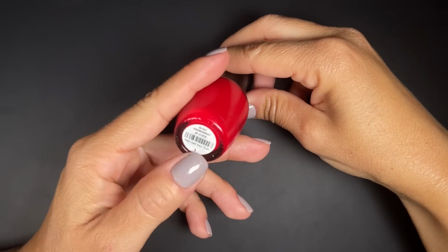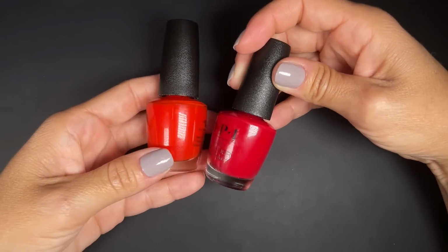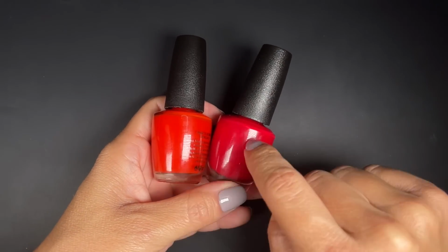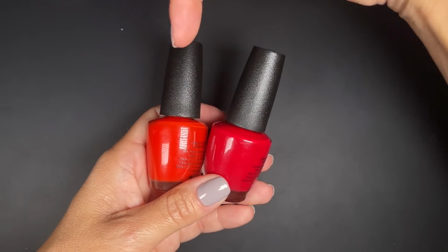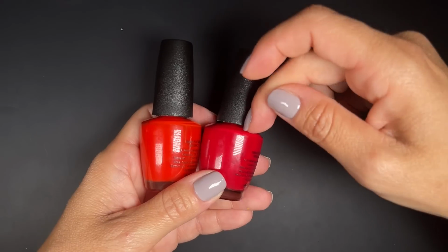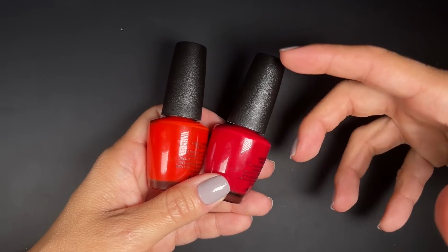Now, up next, we have RED-VEAL Your Truth, and I'm going to put it real quick next to the Rust and Relaxation so that you guys see the difference. Keep in mind, this is not showing 100% accurate. This one's a little bit more orange in person. This one's a little bit more pink, but they're both reds. One with the orange undertone and one with like pink berry kind of, I think that this is what people say when they say blue undertones, maybe, I don't know.